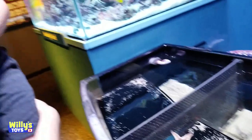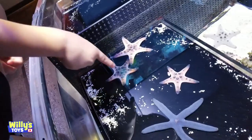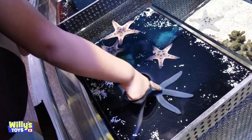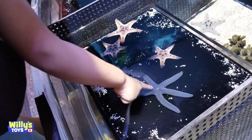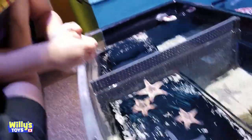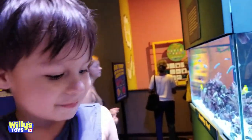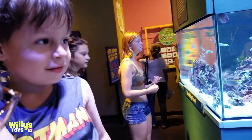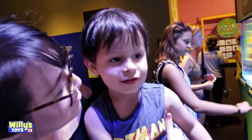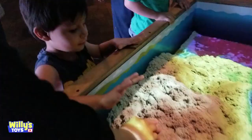Gonna touch a starfish, Willy? Yes. You're welcome to touch them, but don't pick them up, okay? We want to be real nice to them. So you want to touch them slowly? There you go. How does it feel? Kind of like something else, like wood. Go over there, Willy. Scuba Steve. Brother's outside.